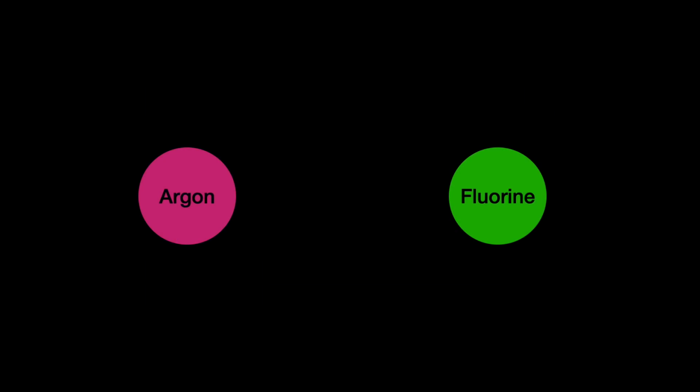The ions get temporarily excited and merge together into argon fluoride. This argon fluoride then dissociates back to argon and fluorine atoms, but in doing so they release a burst of deep ultraviolet photons. This is the stuff we need.